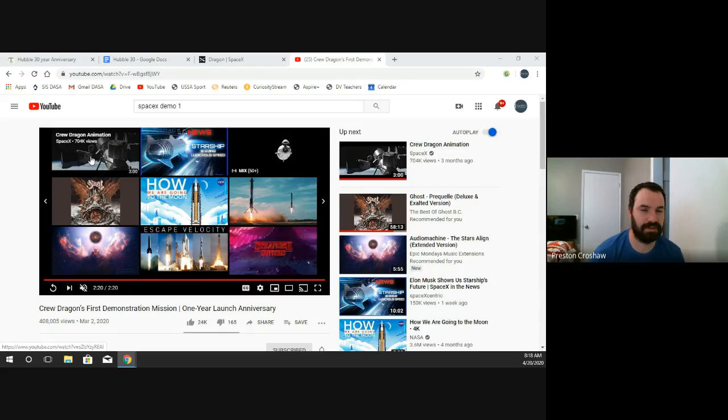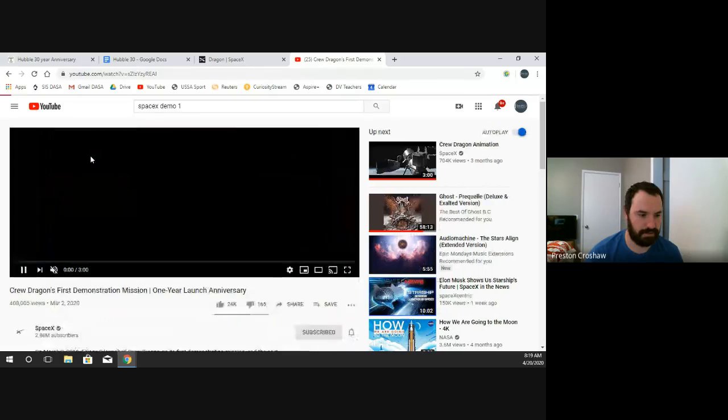But the interior of the Dragon is like the size of a large SUV. Like the interior of a Suburban or a big Ford Expedition or something like that would be kind of the interior of the Dragon. So it probably wouldn't be a great place to spend several months. You'd be very cooped up. So we'd have to make some different modifications for sure. But the Dragon was really designed to just take people and supplies up to the International Space Station here in low Earth orbit. Let's watch this one as well.